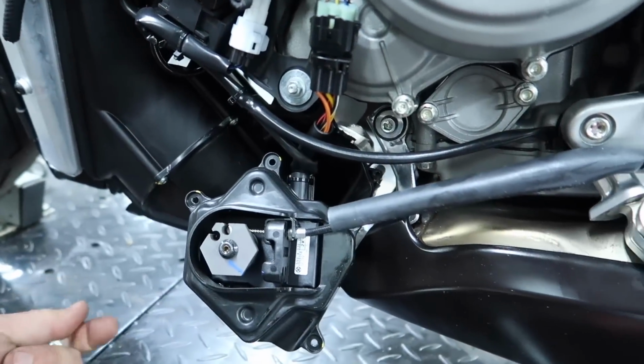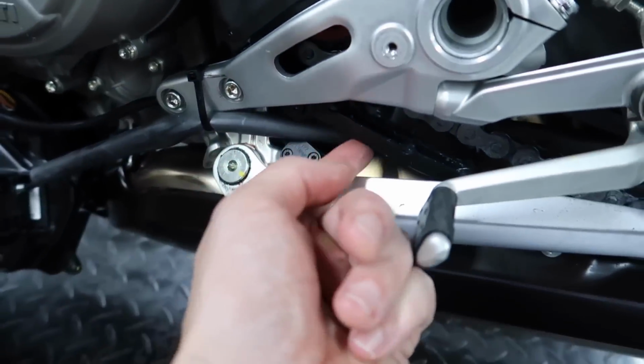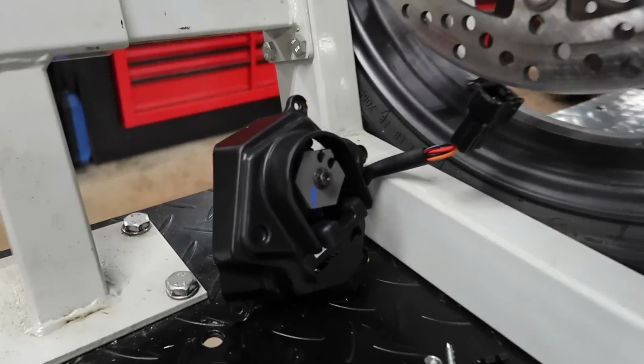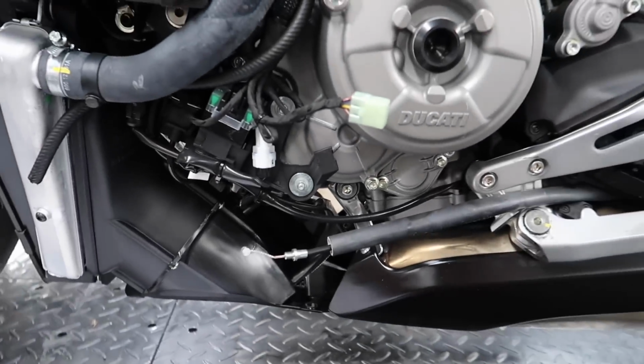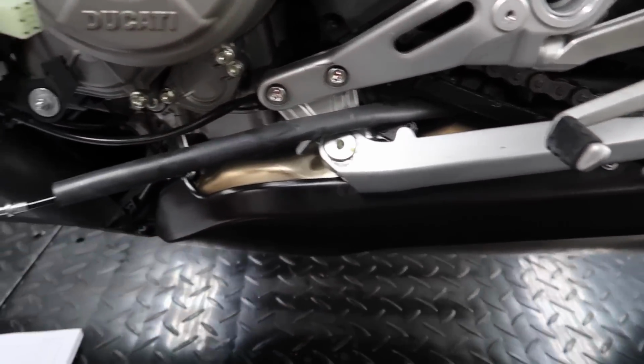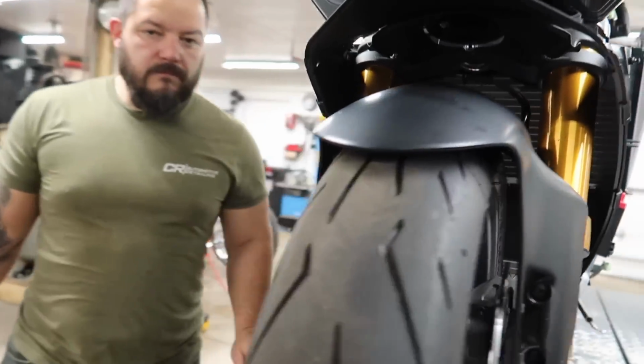Yep. And then we gotta trace this wherever it goes, and then we'll take that off once we get it back in there as well. Look at that, servo motor, gone. And then we'll remove this once we get the muffler off, the stock muffler.